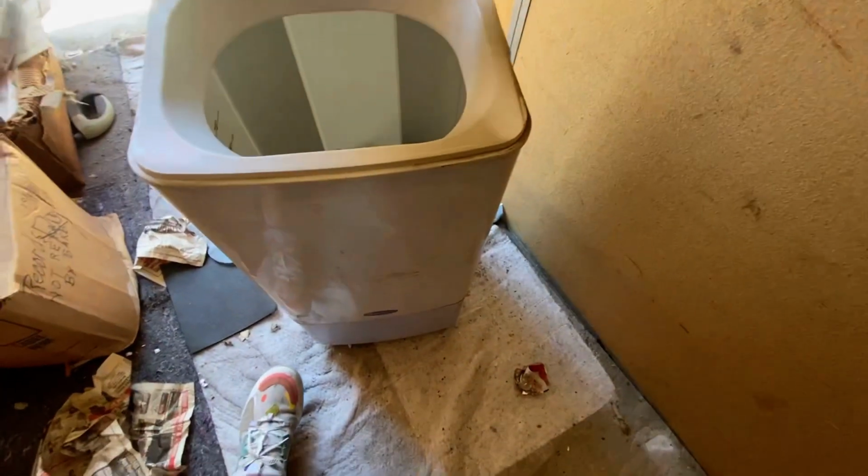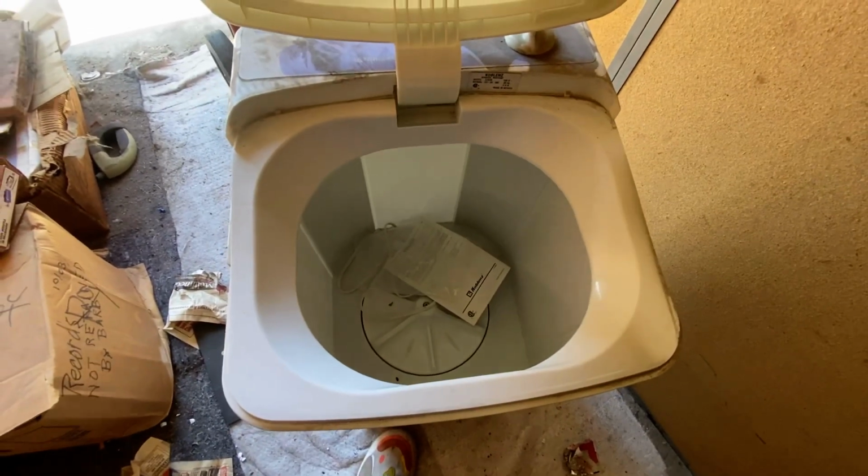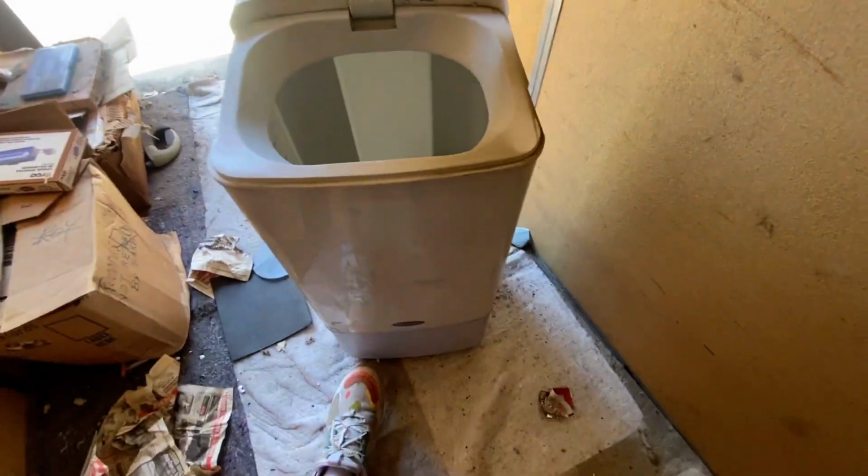I don't know who it was, but the other day somebody was asking me for a large washing machine, portable. This is it right here. You can do a whole load of clothes right here, at least one outfit. This is pretty nice right here.